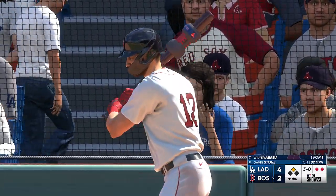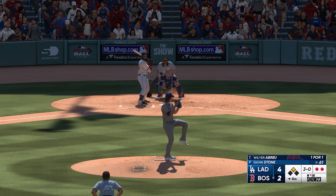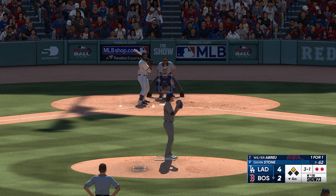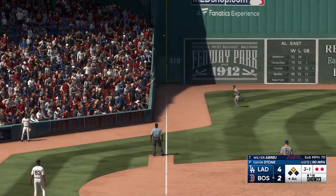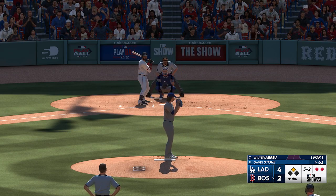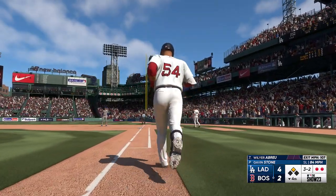Connor Wong on deck for Boston. Runner at second, two down. In for a strike, now 3-1. In the air, left field, down the line, and it's just foul. In the air, right center field. This is demolished. Way back and gone.